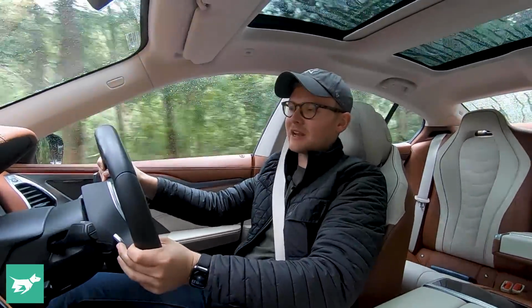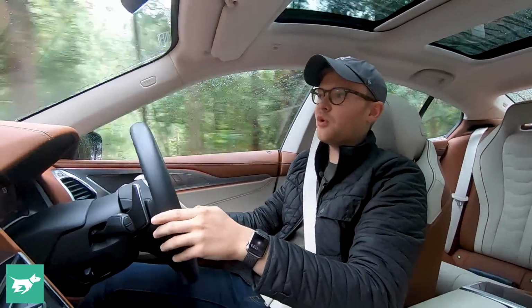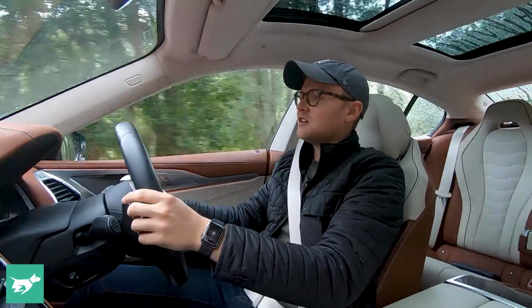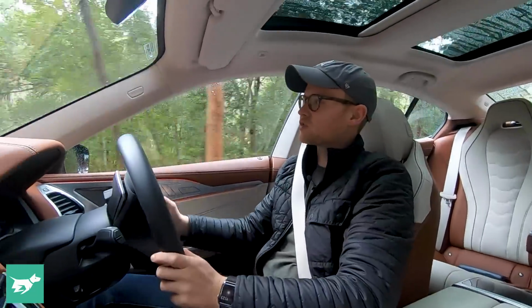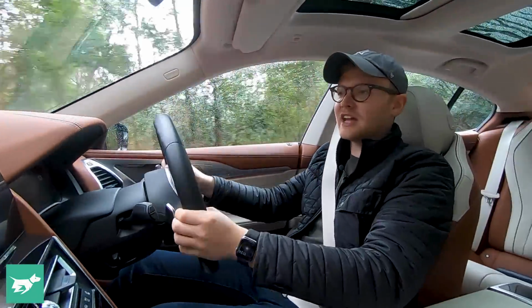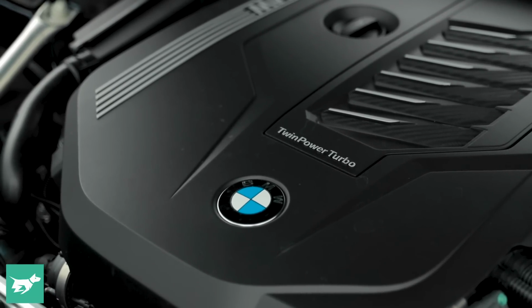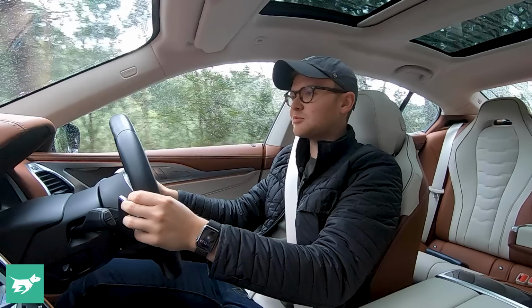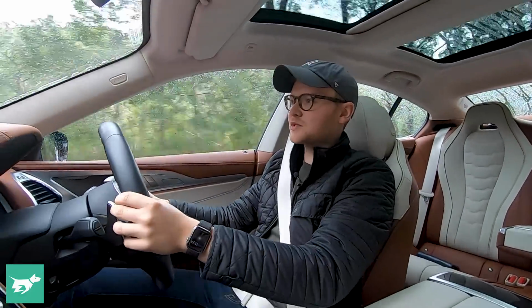But first I want to talk about engines and why the 840i is actually the one to go for and not the bigger V8. So overseas there's an 840d, which is a straight six diesel. We don't get that in Australia. So we have a choice between two petrol engines, the 6-cylinder 840i, which is in this car, which is the very familiar BMW B58 inline six, producing 250 kilowatts of power and 500 Newton meters of torque.